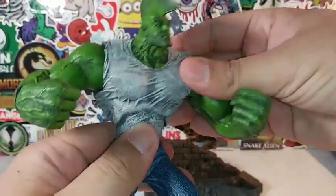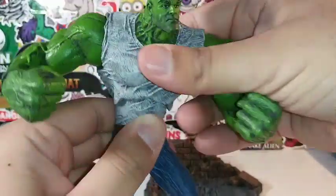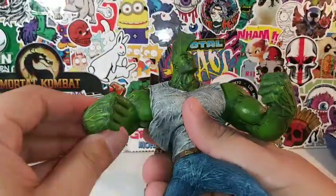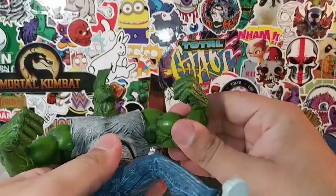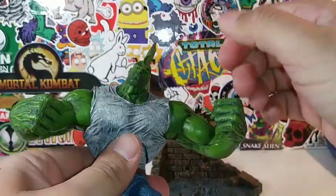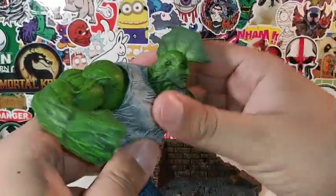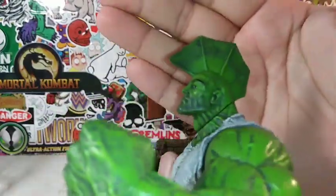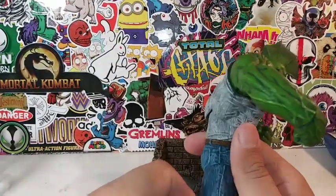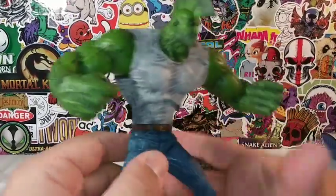Waist swivel. Oh, there's actually articulation in this guy. He's got a waist swivel. Look at that. Nice. Nice. Oh, look, his arms do lift up. Look at that. He's got articulation in his arms. Head swivel. I just broke his neck. Look at that. I love the dragon mohawk, man. When are they going to do a movie on Savage Dragon? Take my money now.